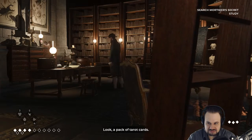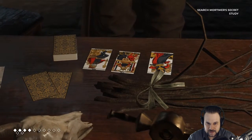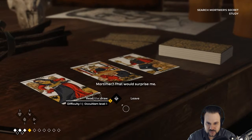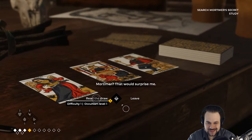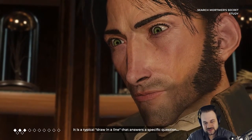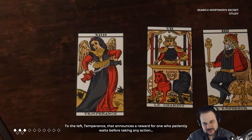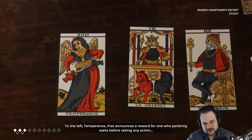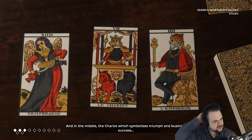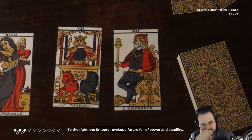Look, a pack of tarot cards. Has he been reading the cards? Mortimer? That would surprise me. Yeah, let's read the draw. It is a typical draw in a line that answers a specific question. To the left, Temperance, that announces a reward for one who patiently waits before taking any action. And in the middle, the Chariot, which symbolizes triumph and business success. To the right, the Emperor evokes a future full of power and stability.